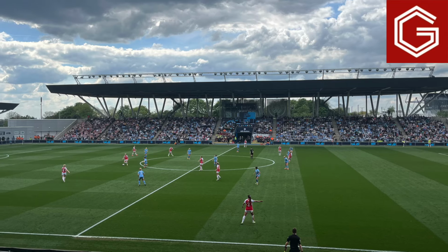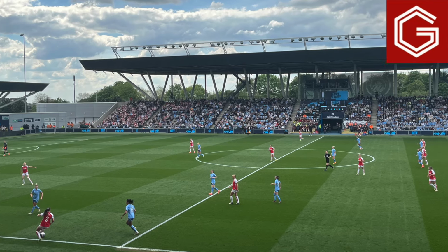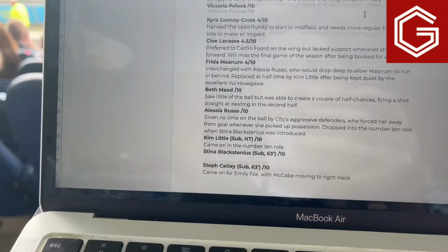I've been lucky enough to travel to quite a few of them, but as I was talking to a few fans about, wouldn't it be great to be back on a plane heading over to Europe next season? A few snaps then from the press box, and that's half-time. Man City 1, Arsenal 0.